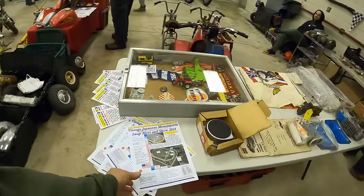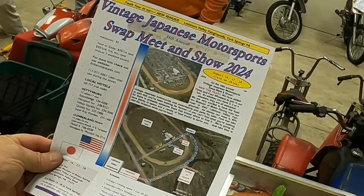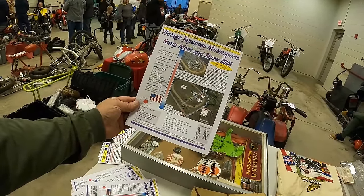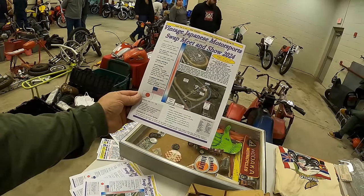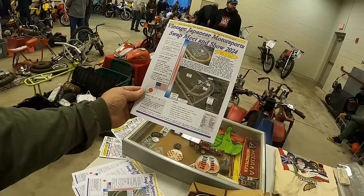Vintage Japanese Motorsports Swap Meet and Show, August 16th, 17th, and 18th, rain or shine, held at Eastern Museum of Motor Racing, Lattimore Valley Road, York Springs, PA.